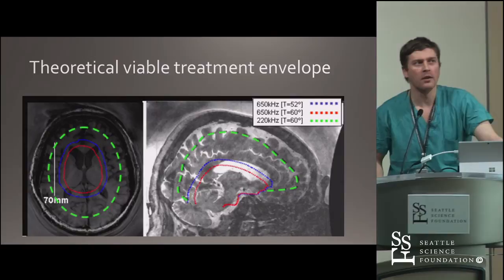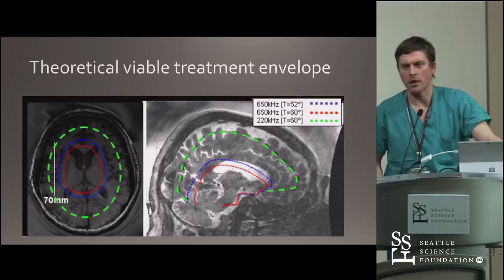With the 220 kilohertz transducer, we can pretty much reach most places in the brain. The downside of using a lower kilohertz transducer is it's concerned about causing cavitation. And cavitation is the rapid expansion of bubbles in the brain, and that potentially could cause a hemorrhage. And that's sort of the major concern with using a lower frequency transducer.